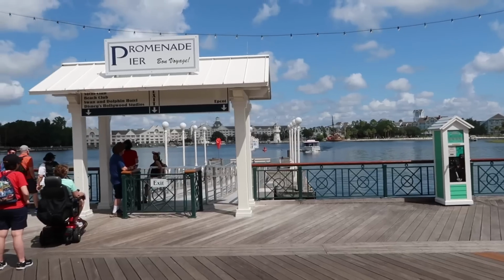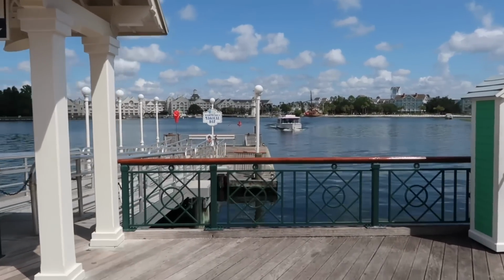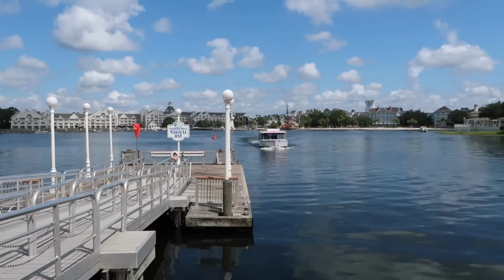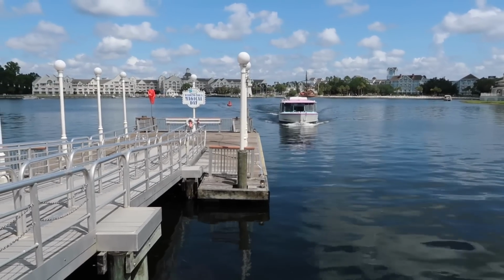And now the line over here on this side is for Yacht Club and Studios. This one is pulling up to EPCOT. Perfect timing. We're going to get a boat over to EPCOT, which is going to drop us off right by Ratatouille. Also, just look at another Lightning Lane. Lightning Lane's already got to 6 p.m.